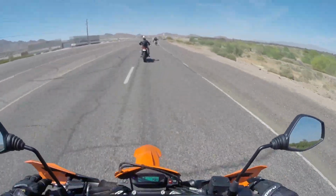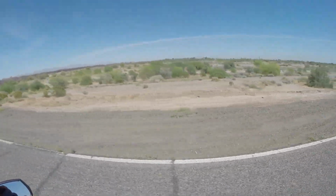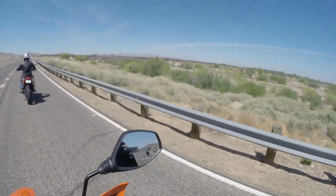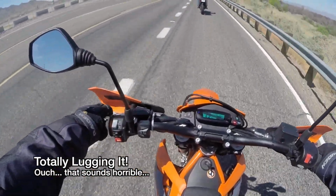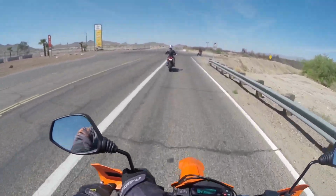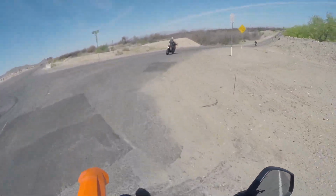Wow, the power on the 690 is awesome. I want to jump down there into the wash and give it some roost. It's not allowed though. Dang it. Let's get this clutch lever down a little bit if I can. Oh, it's tight. Not working. A bit of gravel in these corners.